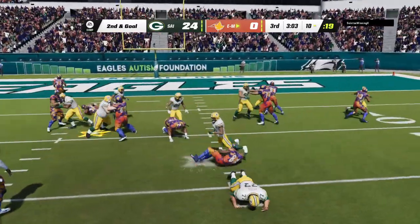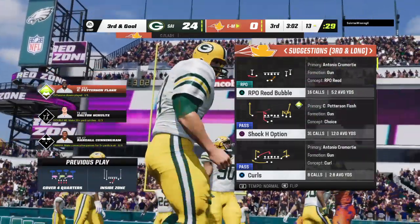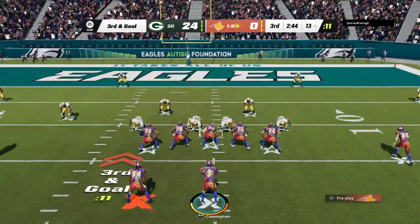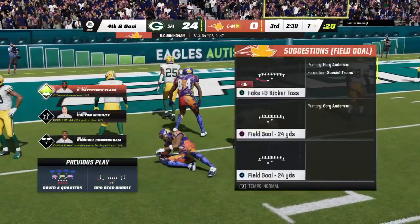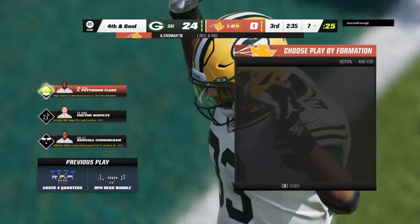Patterson running between the tackles. That's a big loss of 3, and it brings up 3rd down. This defense is just flat getting after it. They have not given up much of anything in the run game. Case in point right there. Cunningham tosses quickly out wide. They wind up with 6 on the hook up there, but it's not enough. 4th and goal.